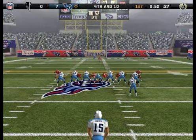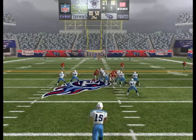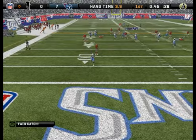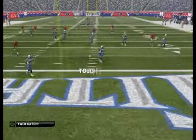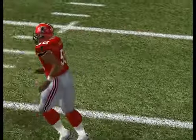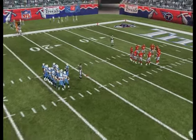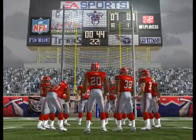Smith will go back to accept this punt. Fair catch. Now it's their turn to do something on offense. They're down by a touchdown early, but these guys have the kind of offense that can score anytime they have the ball.